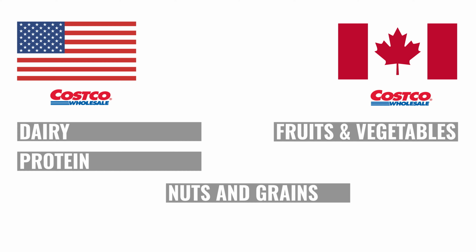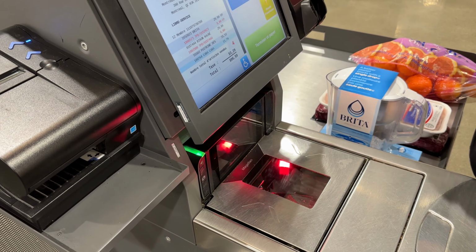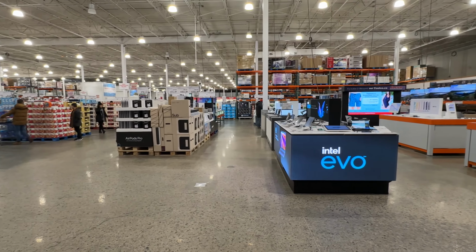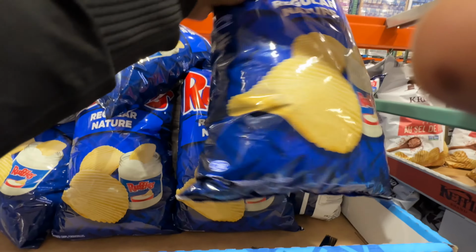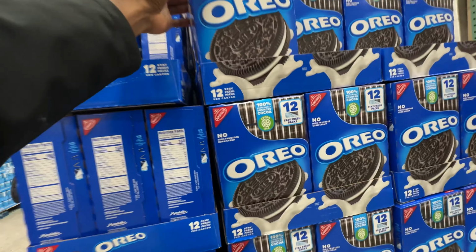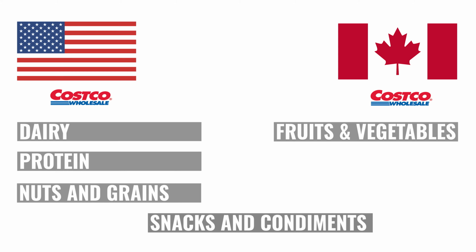However, if we are going to count every nickel and every dime, the win would still go to Costco USA for this category. So a win nonetheless, but not to the point where it will make a big difference in your overall budget. Now we finally arrive at the last category: everyday snacks and condiments. While it would require quite a large difference in price for Costco Canada to make a comeback, we will still finalize this category and find out officially which Costco turned out to be cheaper, and by exactly how much.